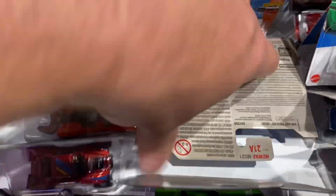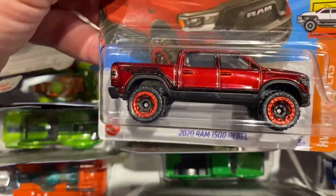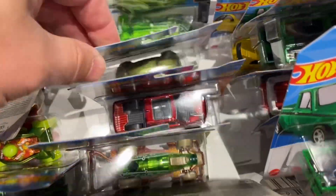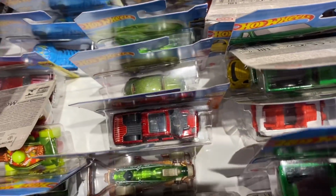Repu, however you want to say it. 4 or 5, 6 in a row, I think. Carbonator. And among others, I think that's going to be the highlights. I'll go back and I'll show that Koenigsegg as well as the Porsche. There's the Proto. So that was neat.